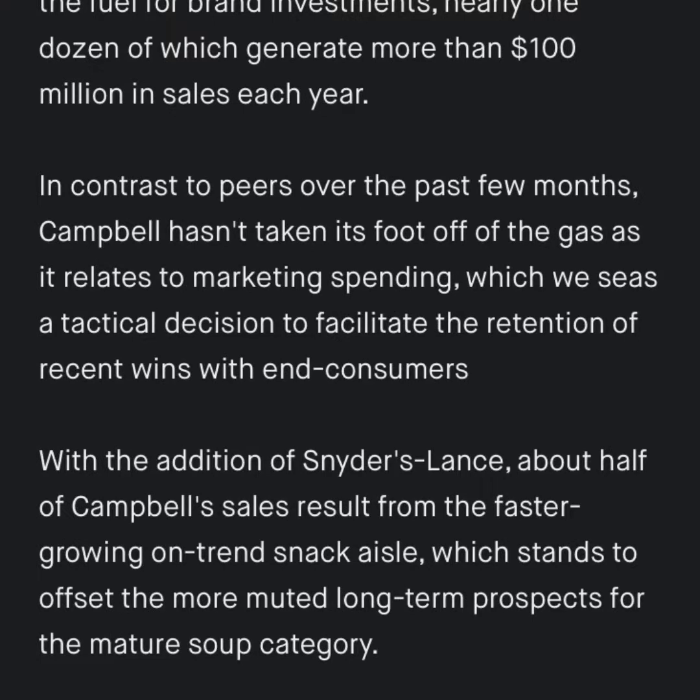And then just the last positive bullish point I have here is that with the addition of Snyder-Lance, about half of Campbell's sales result from the faster growing on-trend snack aisle. And when I picture Campbell's, I typically just picture a can of soup, and I think most people do, but they are making a ton of money from this fast-growing sector in snacks.